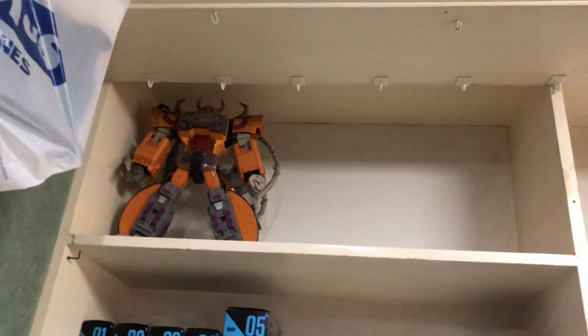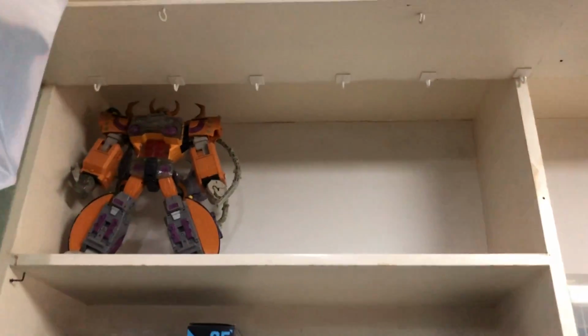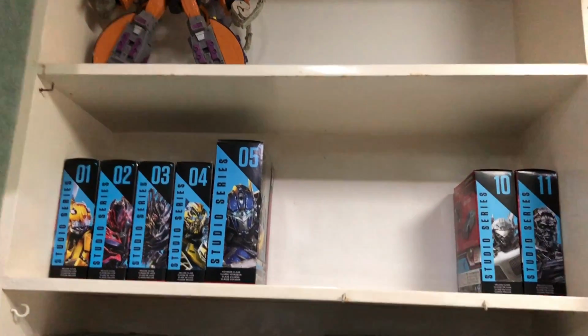So up there, Unicron, that's the only place I could get him into. Everything else I've sold off. The G1 toys, yeah, I've kept a few though.